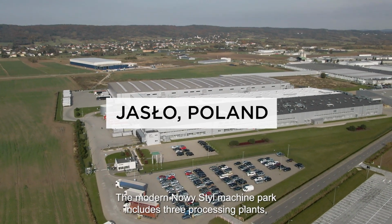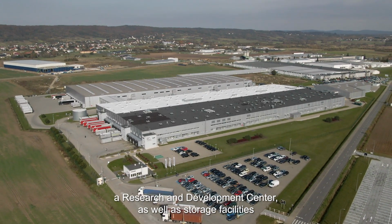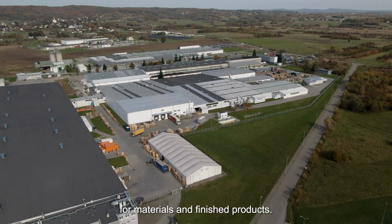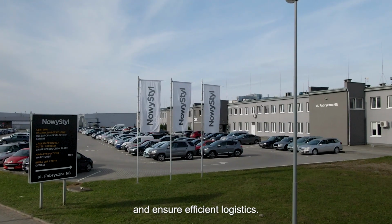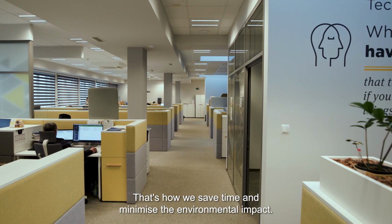The modern Nowy Styl machine park includes 3 processing plants, a research and development center, as well as storage facilities for materials and finished products. We have designed this place to be able to facilitate shipments and ensure efficient logistics. That's how we save time and minimize the environmental impact.